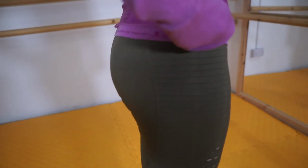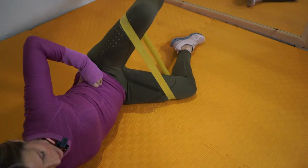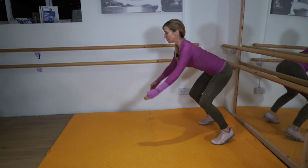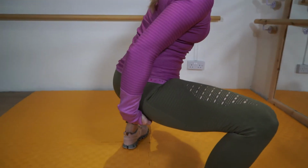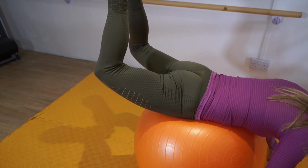For a more rounded look, we need to consider working the glute medius here, and then also the glute maximus for more volume at the back. Then also think of the underneath muscles and the middle parts to emphasize. Without going through my whole repertoire, here are my hot choices for today.